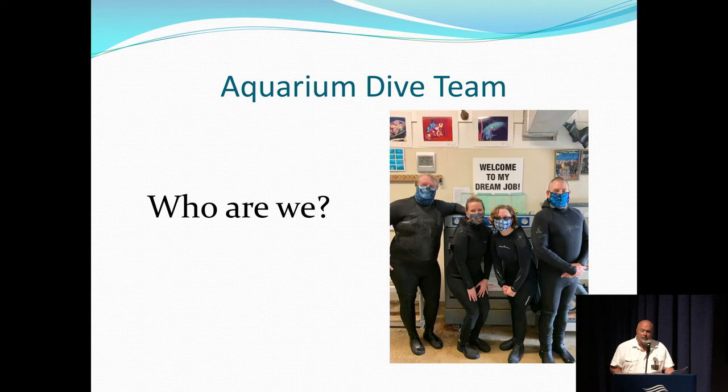And to do this and to make sure that they're safe, the aquarium actually will provide all of the gear that's necessary for the divers to dive. Everything from wetsuits and fins to masks and regulators and BCDs. So, what does it take to be a diver here at the aquarium?